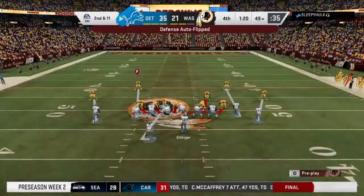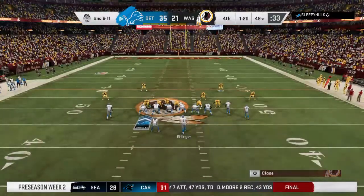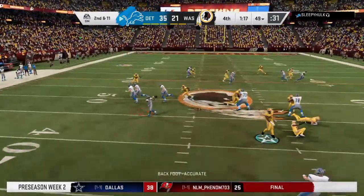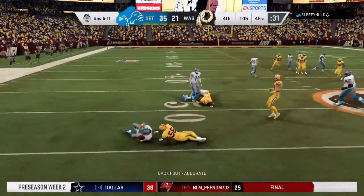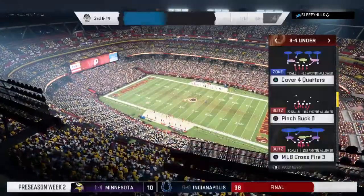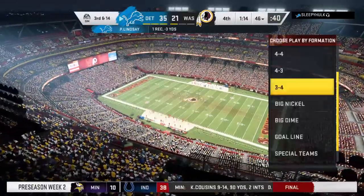You'd have to think likely another running play coming here, 2nd and 11. That one looks like he'll throw here. Screen pass to Lindsey. And this one goes nowhere. Losing yardage on the play, back at the 46.